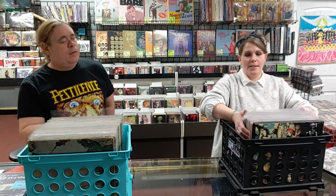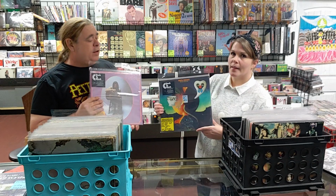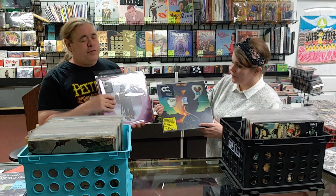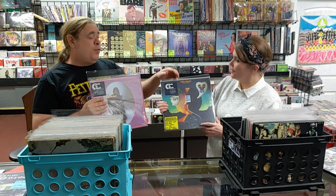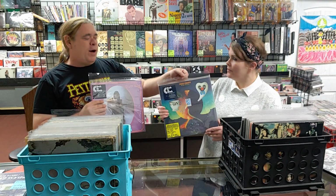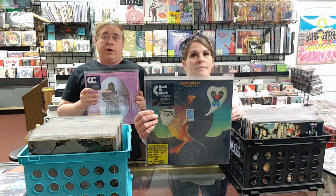These are the next ones that we're really excited to have in. This is the first time we've ever been able to get these in. These are the Nick Drake reissues, Bryter Layter and Pink Moon. This is more of a rock album. It's got John Cale, and it's just a great album. This one is more of an acoustic folk album, just him and a guitar. This is his best album. It's really apocalyptic. You'll probably know a lot of those songs from soundtracks, and just really great stuff.